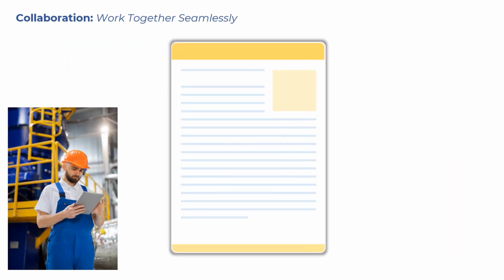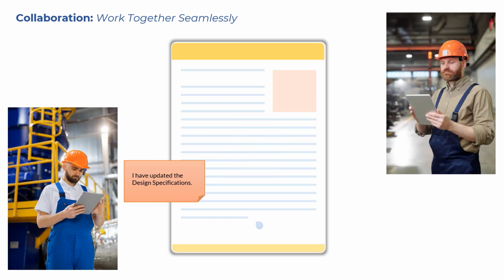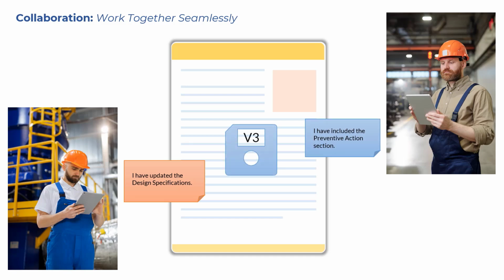Collaborate effectively and manage document versions effortlessly. Document management software provides a central repository for sharing, commenting, and tracking changes, ensuring everyone works on the latest information.